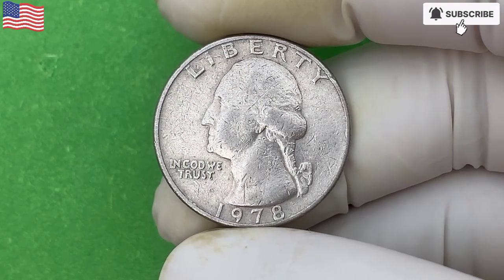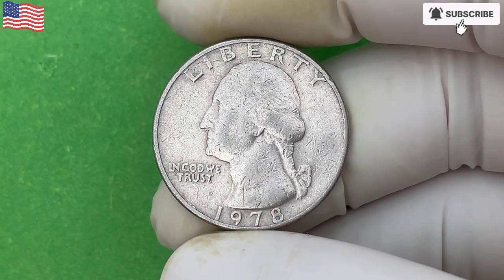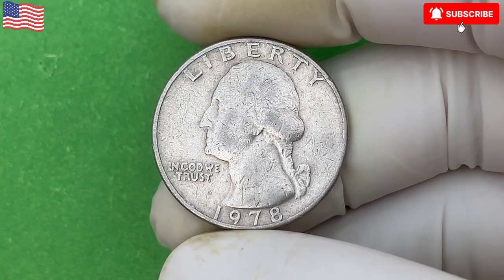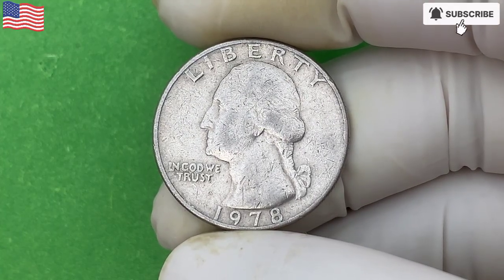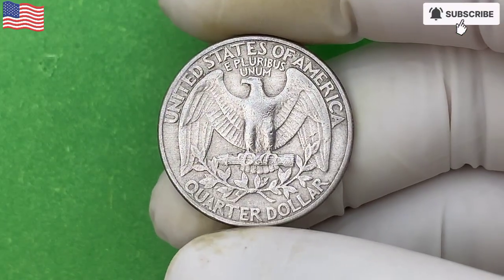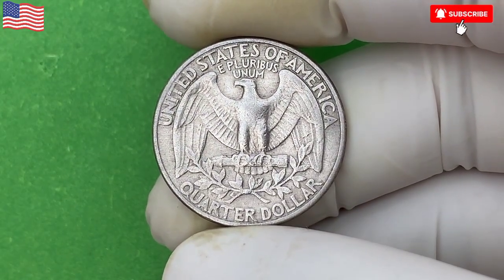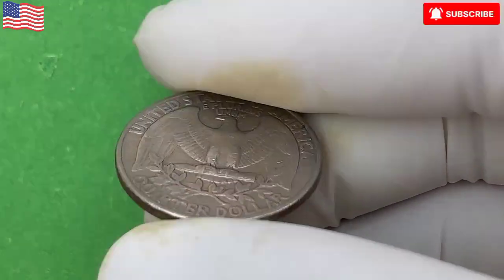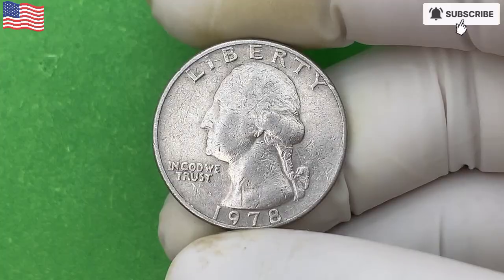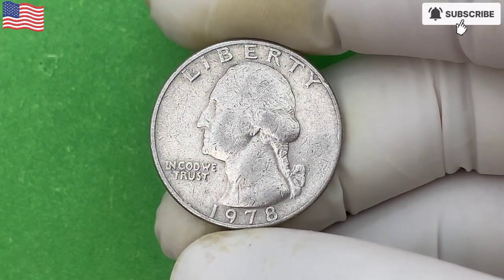Especially, we're talking about the U.S. Washington quarter coin from 1978. To most people, it might seem like just another quarter tossed in a coin jar or spent at a vending machine. But to sharp-eyed collectors and passionate coin hunters, this particular coin holds the potential to be a life-changing discovery. So, coin lovers, listen carefully and enjoy every second of this video, because you might be holding something far more valuable than you ever imagined.